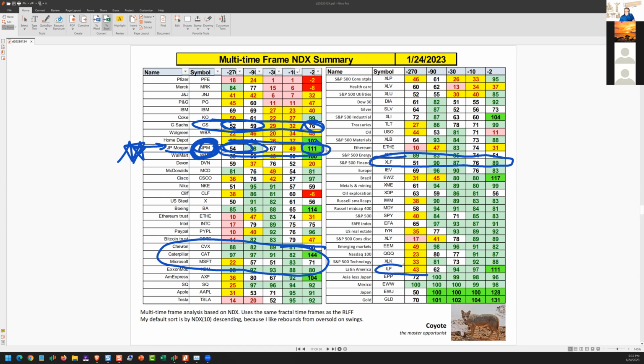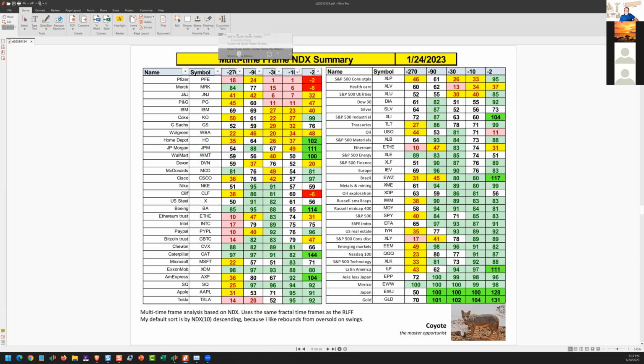Latin America and Brazil. That's a stealth trade right there in Brazil. Short list for swing and intraday tomorrow. All right, that's everything we got for today.